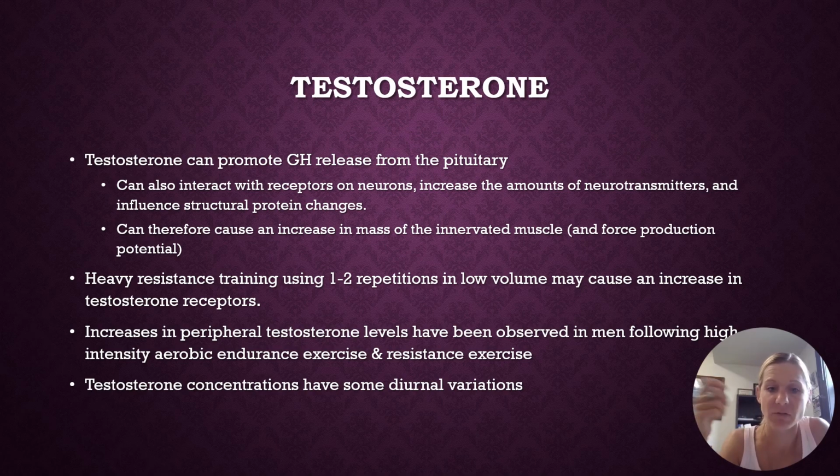Okay. How do we stimulate this? Heavy resistance training using 1 to 2 reps may cause an increase in testosterone receptors. Okay. So again, these have to be very, very high intensity in order for us to maximize our potential here. We can have increases in peripheral testosterone levels. Again, we'll find this in men following high intensity work. And interestingly, this can be both endurance exercise and resistance exercise. Okay, so we are seeing spikes in testosterone levels when we do any type of high intensity workout.